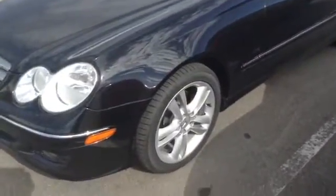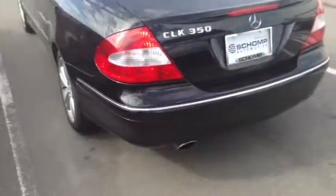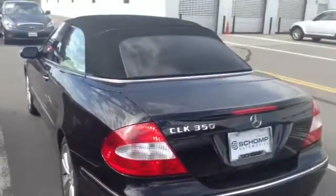I'm going to do a quick walk around of the vehicle for you. So the wheels don't have any curb rash or anything like that on them. Tire tread's great. Side panel here is very clean. So is the convertible top here. Take you onto the back side of the car. Again, a very clean, very straight vehicle.